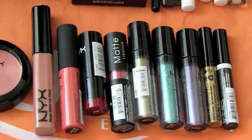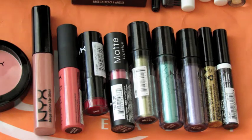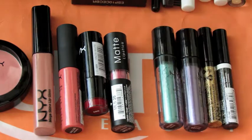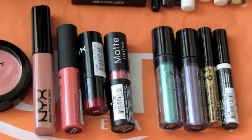And then I also picked up a few eye colors, and I'm going to go ahead and show those to you as well. So I picked up these roll-on shimmers. Let's see if that'll focus. There we go. And I got this in an olive color.